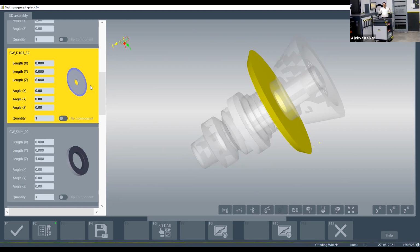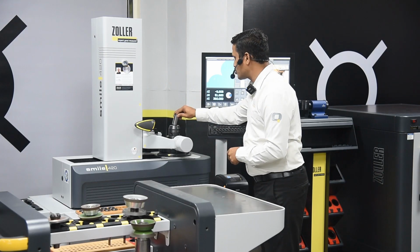Industry 4.0 is certainly a very big terminology. What is important for my shop floor is how I can pick it up and how I can process it. Now, in this presentation, our next important part is basically the measurement of the wheel pack. This is also another crucial part, another challenge. So here with this machine, we have an option that we can also measure a wheel pack. So I'll quickly show you.